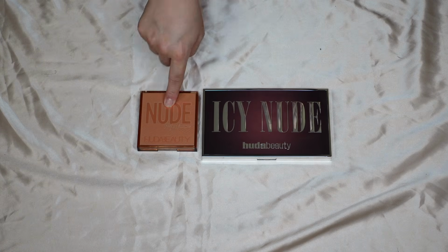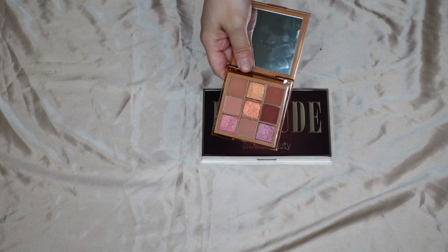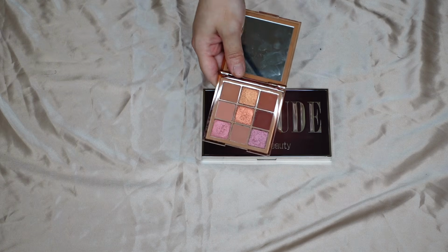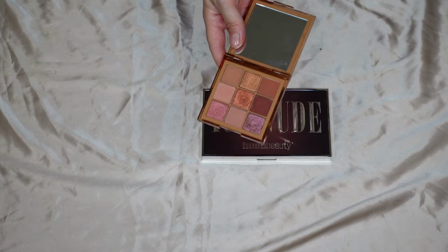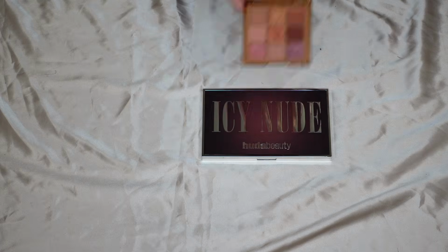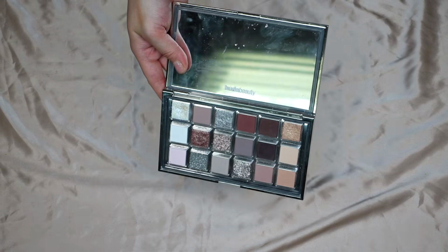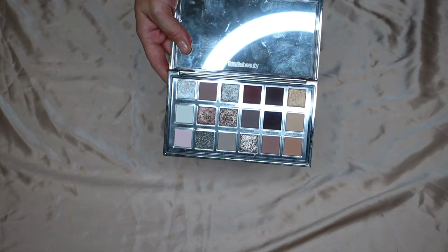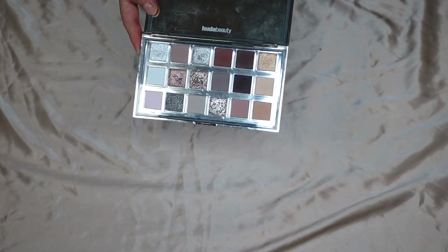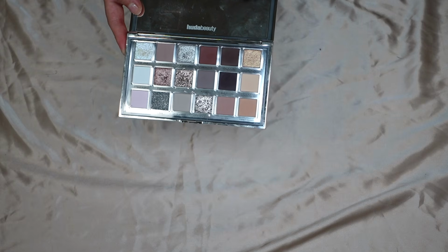The Medium Nude palette, this one, I don't even know if they make anymore. The formula isn't quite as good as the one in the bigger palettes, but I really love the tones in here. I love how compact it is and it's really easy to use. And then Icy Nude. This one is a mostly cool tone palette. It has some really intense foiled and metallic shades, lots of glitter as well, but I just love how cool toned and icy this palette is. And you also get a few neutrals as well.